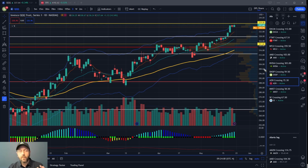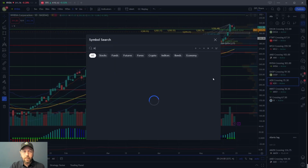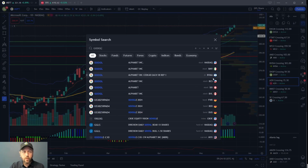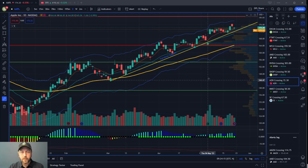So it's very hard for me to get excited about getting super long a bunch of tech names, right? Everything is sort of extended on the tech side. NVIDIA is very extended. Microsoft, very extended. Google, very extended. Amazon, very extended. Apple, very extended, right? So it's hard to get excited about getting really long on the tech side.